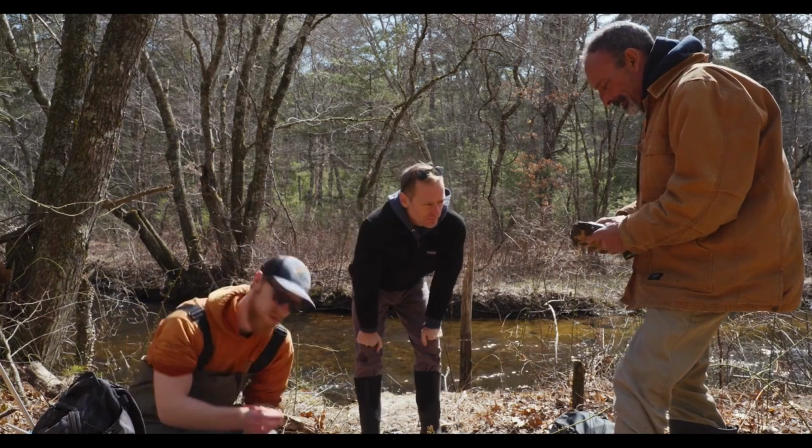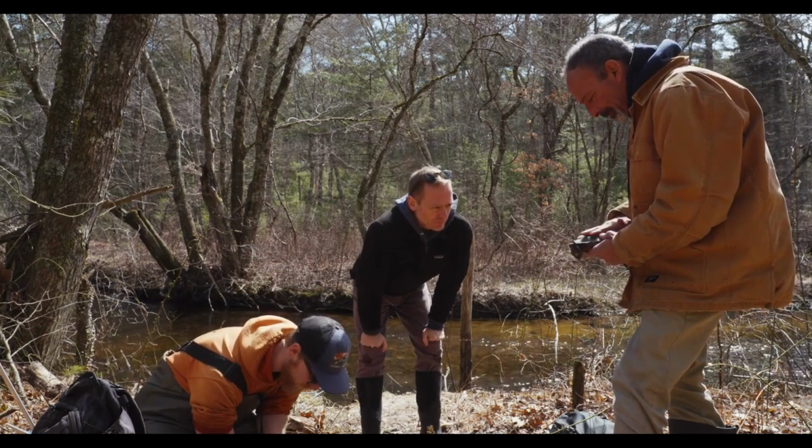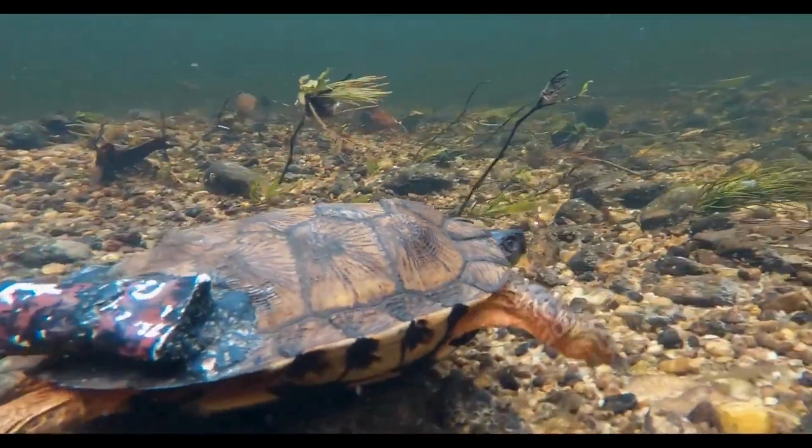It's a pretty one, man, with the orange specks on the plastron. These are not domesticated animals. These are wild animals. These are native wildlife, and they belong in the wild.